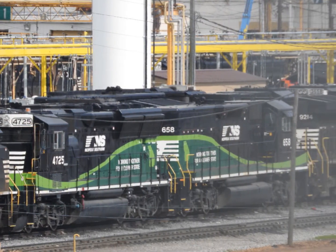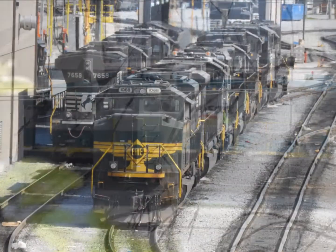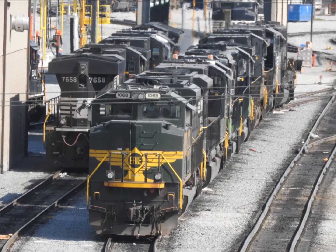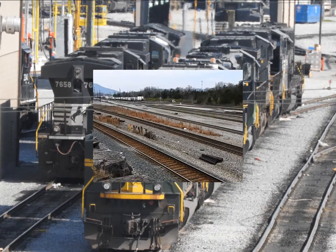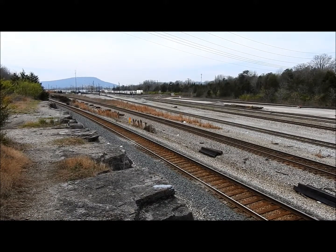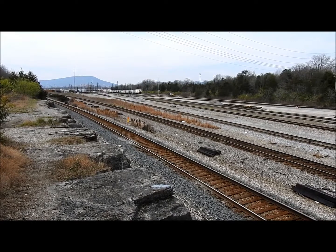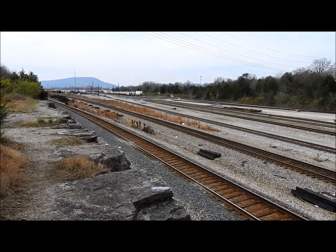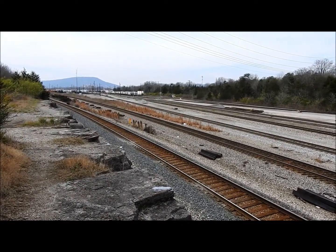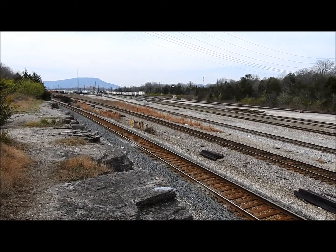Upon arriving in Chattanooga, we decided to head to the Bruce Yard. Here, an assortment of power is sitting at the engine facility, including this Erie Heritage Unit. As we entered Chattanooga, there wasn't much action in the yard on Norfolk Southern since there was track work being done just east of the yard. Although it was a surprise seeing a clear signal for the CSX southbound.